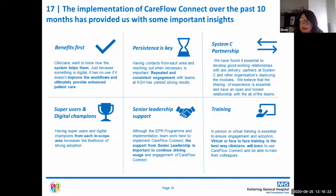System C partnership. I mean, we really have developed some really good working relationships with System C. You know, we're not a shy trust. We have said, this isn't good enough. Can you please develop this? Can you make this enhancement? But we've always done it from a point of view of explaining why we want this, what the benefit will be for patients and staff. And we've started to now get some enhancements that we've put in, and it's really good to see that partnership thriving.